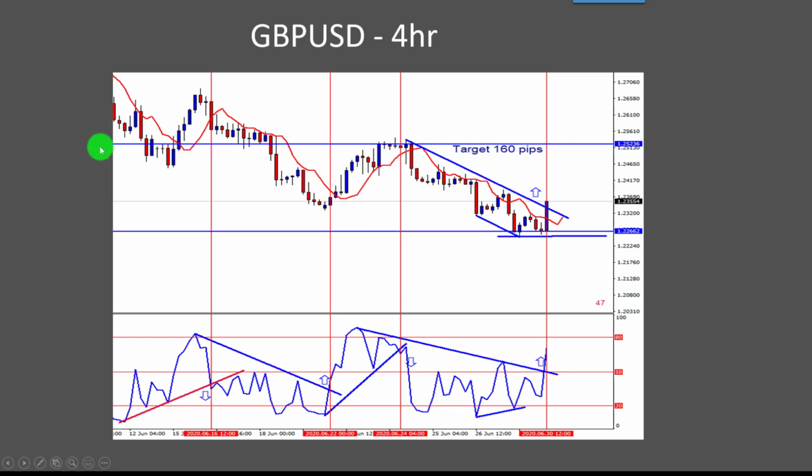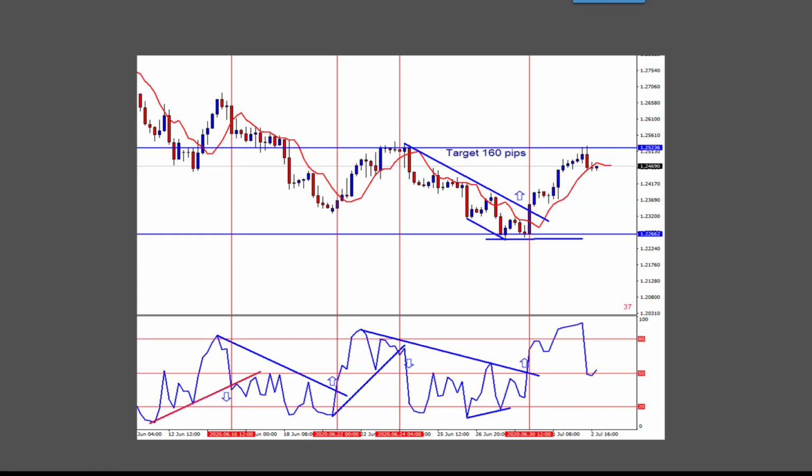Now there was a very strong support and resistance line over there, and that's where I put the target for this transaction. And then let's have a look at my exit chart, and there it is. It actually hit that target quite nicely. Away it went, and it's almost setting up for a sell at the moment.